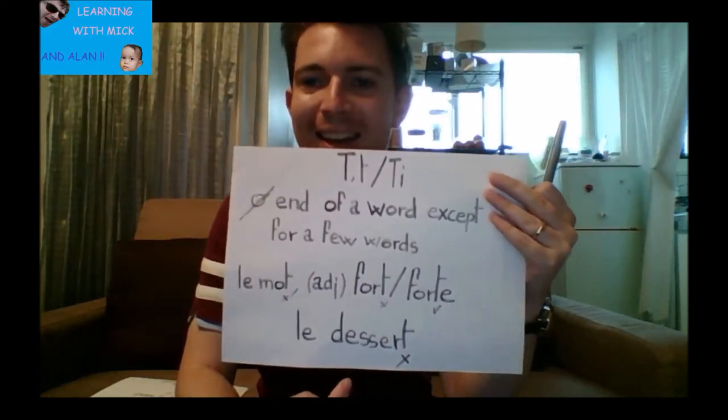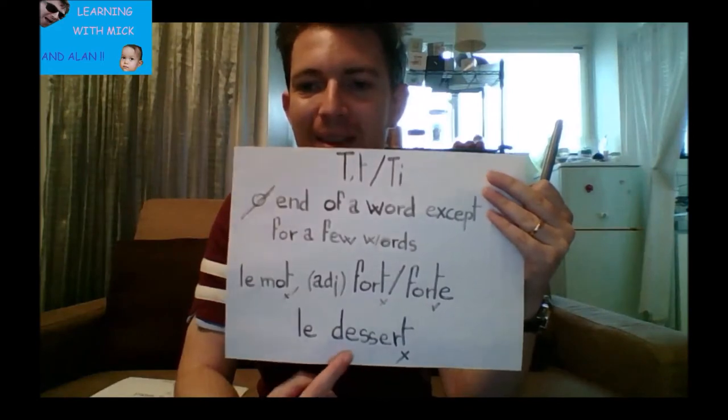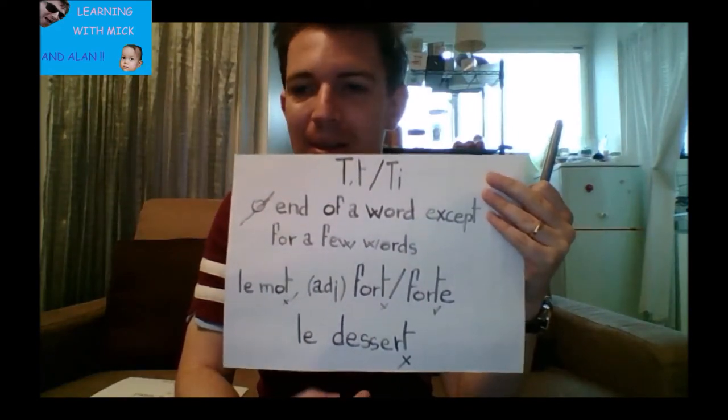And I chose a sweet word to finish with. Le dessert. Le dessert is the dessert at the end of the meal. Like a cake, for example, is a dessert.